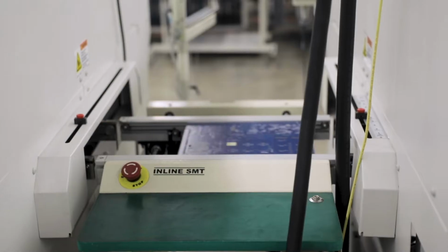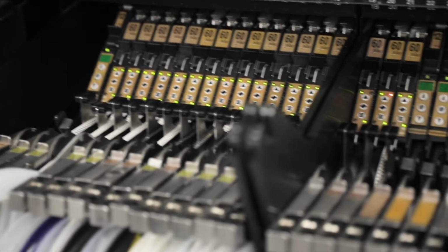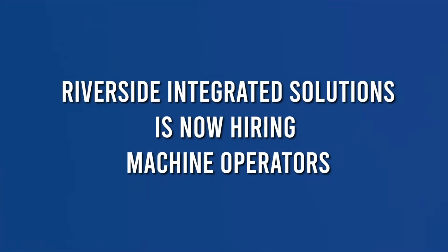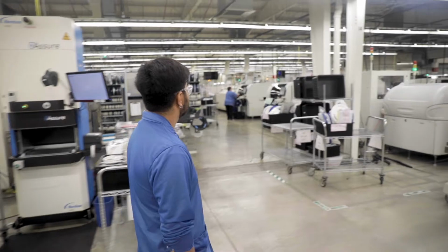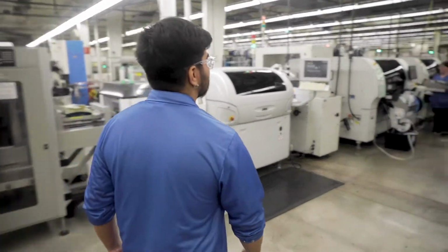My name is Carlos Aguilar and I'm a machine operator. I set up and operate surface mount technologies, set up machines, change reels, I keep my line running, I inspect boards before they go in the oven. One of the things that I like the most is that you work with several assemblies every day, so you're not constantly doing the same thing.